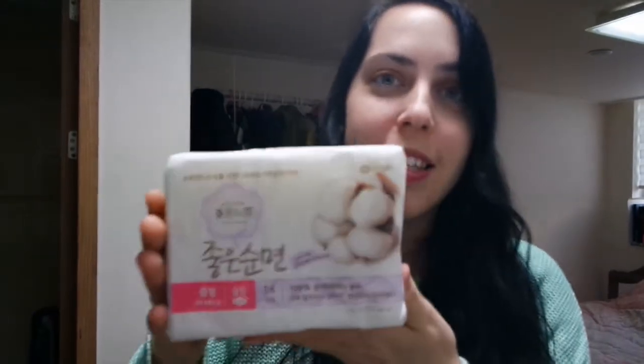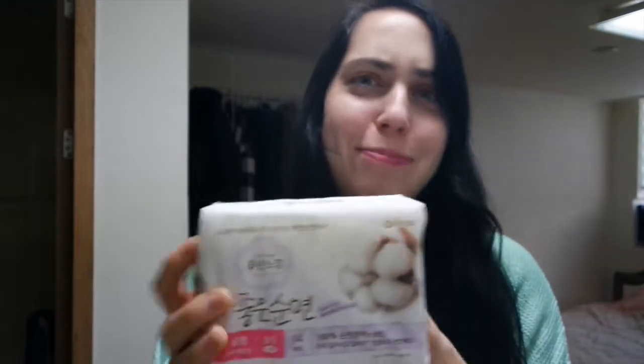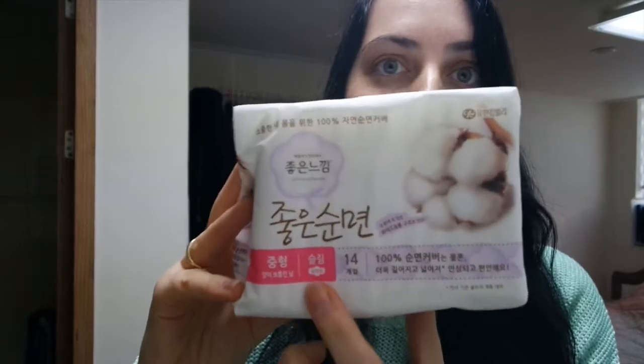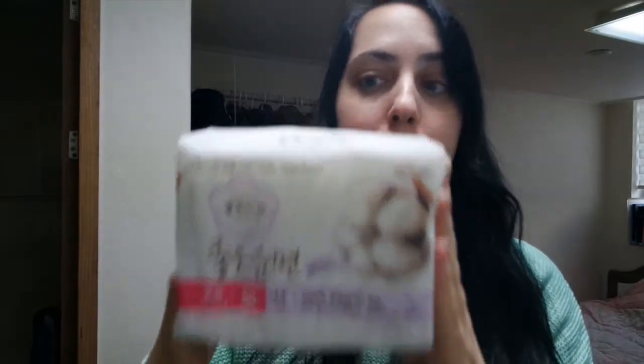The next one, this is the brand I usually use because for some reason when I see this little cotton bud, I'm like, ooh, it's organic, it's soft, that's what I want. I don't know, they've sold me with this cotton bud. So this is the brand I always get. If we can see the information we need to know here, there are 14 in this package, and these are going to be a little thicker and a little bit bigger.